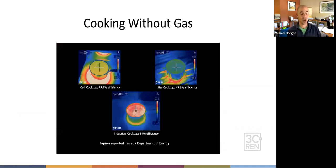So again, people often think that they're more efficient cooking with flames. They think more flame, more heat is more efficiency. And that's not how it works. You're losing most of your efficiency on a gas cooktop. It's not going to the destination. It's coming from the source and going around the destination. Whereas with the induction cooktop, you can see that it's 84% efficient. So what's coming from your source is going right to your destination exactly.